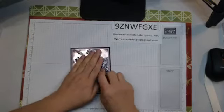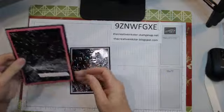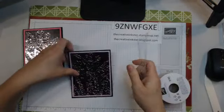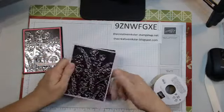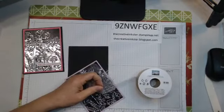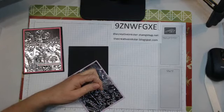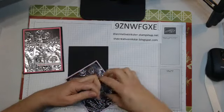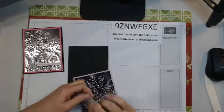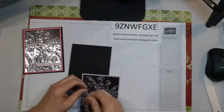And yeah, so then this is going to go on here, and we're going to wrap, let's get our sample back out here, we're going to wrap some of this mesh around, which has a real silvery look to it, and then I'm going to pop it up on dimensionals. And I don't find that I need to do a whole bow with this. I find a knot is enough, because it's more than one, 1.5 inches wide. So it is a nice wide layer. It has lots of bits that stick out and crinkle and get shiny. And a bow is, I think, just over the top.